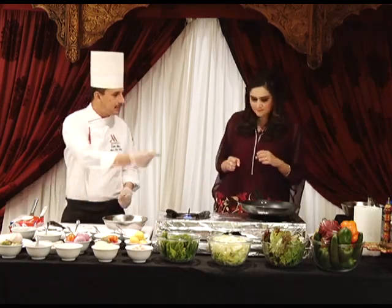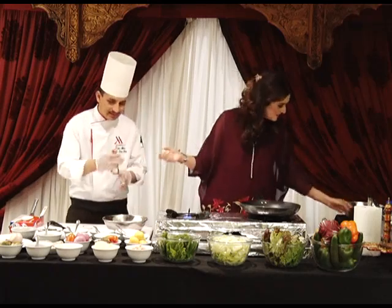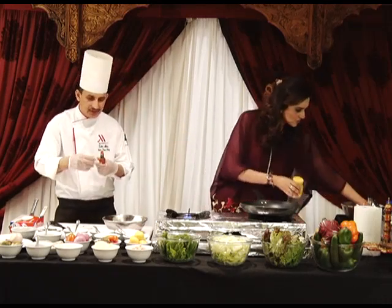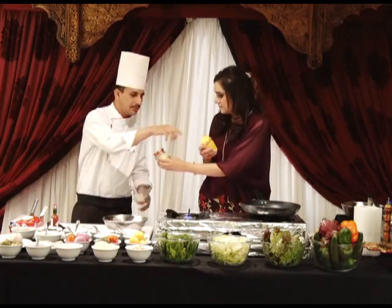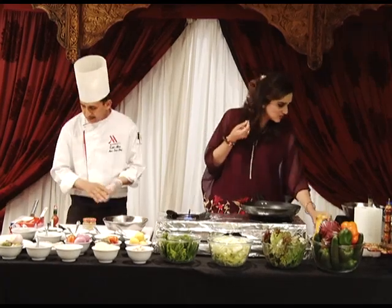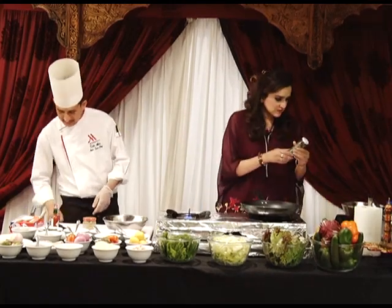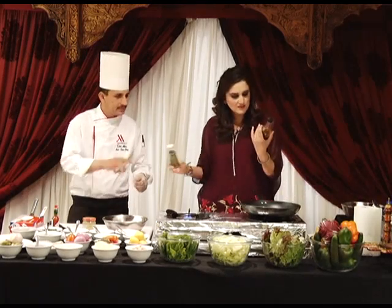Okay. Please give me Tabasco, Dijon mustard, and Worcestershire sauce. What's the difference between Dijon and the normal mustard? This is a French mustard, whole grainy. So you can actually feel the bite. Do you need capers? Yes, and the Worcester sauce.